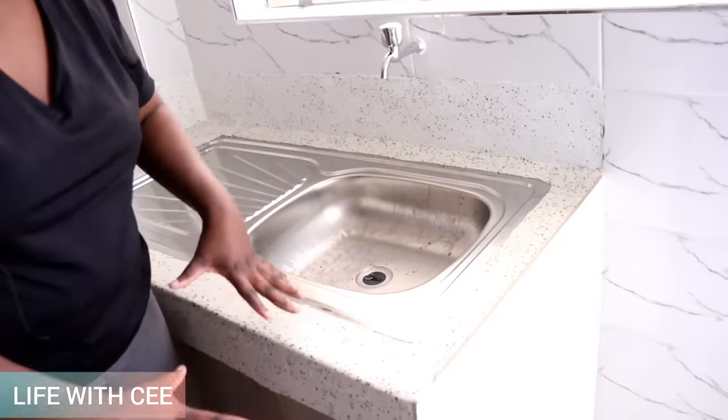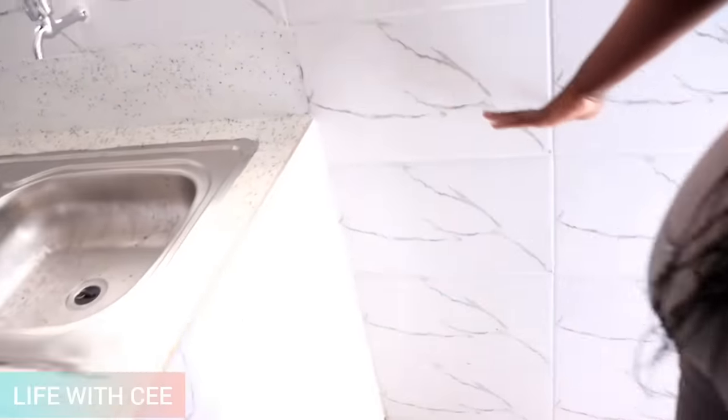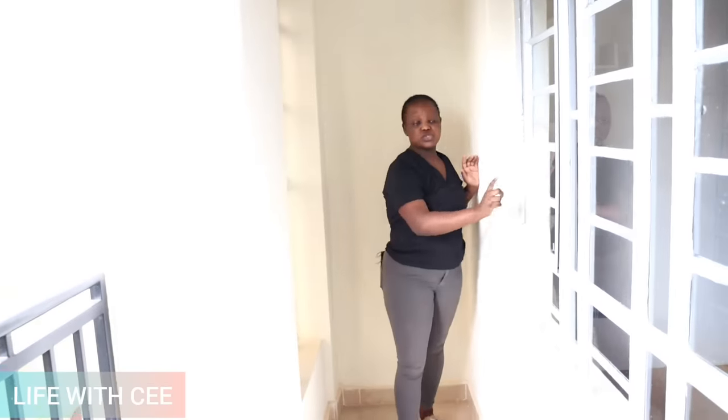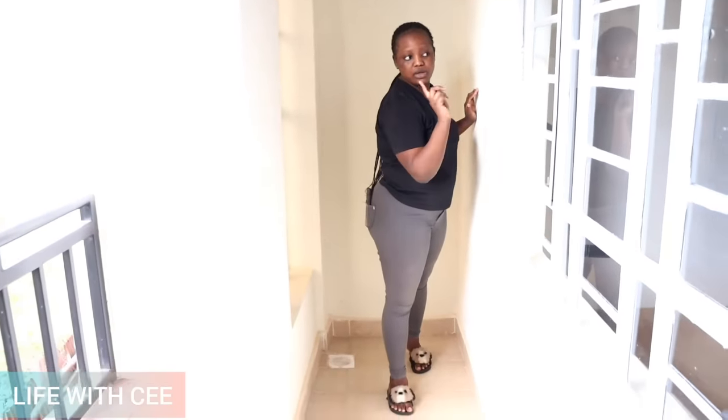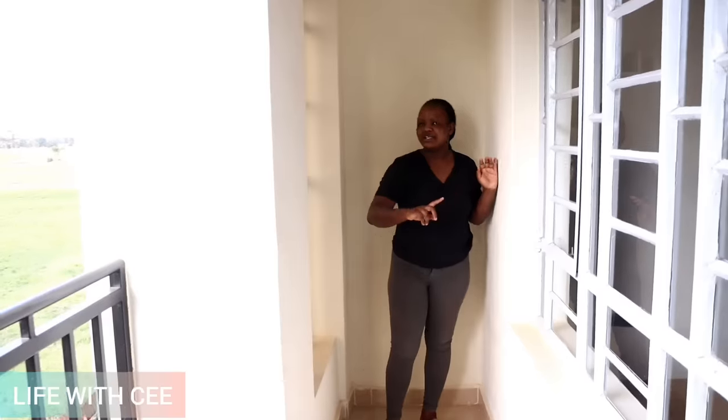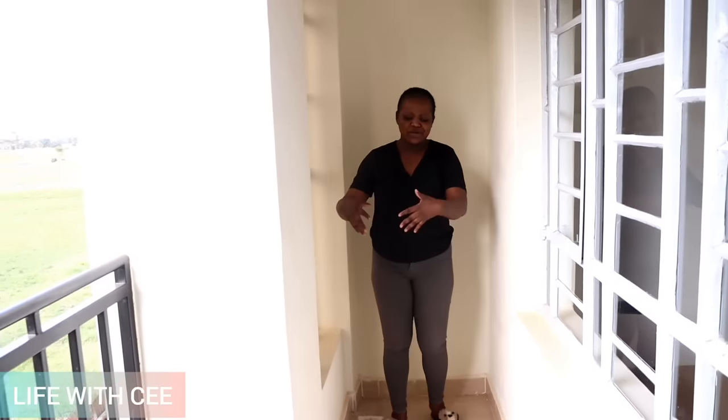So after here you come on this other side, this is the balcony. Guys, in this room you can tell the window is so huge. We need big curtains here. After there, this is the balcony.